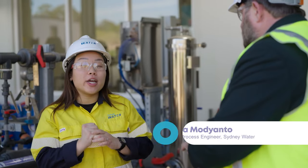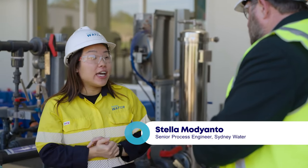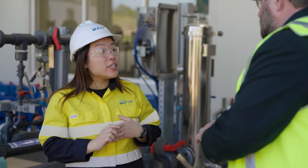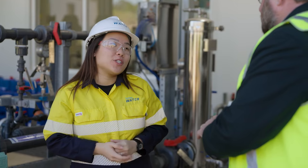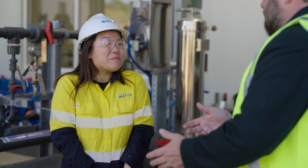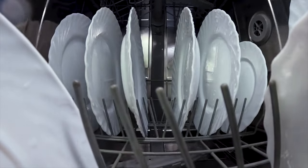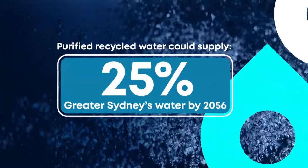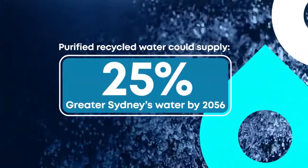So you're telling me at the moment it goes from here straight to a creek. So perfectly good water is going into a creek, not into our dams or water storages. So currently we're going through testing for this water. And in the future, we hope that we will get it added into our dam reservoir to be able to be used for our drinking water sources in the future. This is the future though, isn't it? I think so. I think so too. In fact, purified recycled water has the potential to provide up to 25% of Greater Sydney's water by 2056.